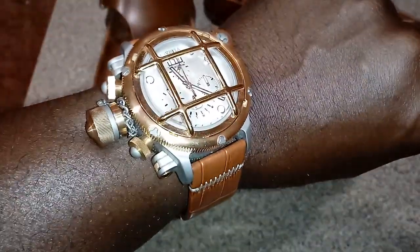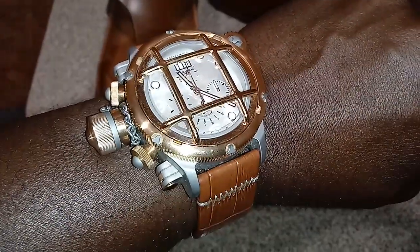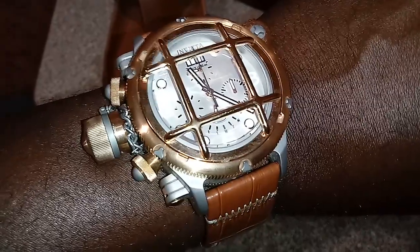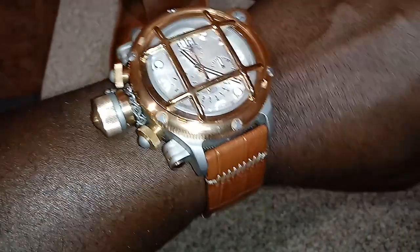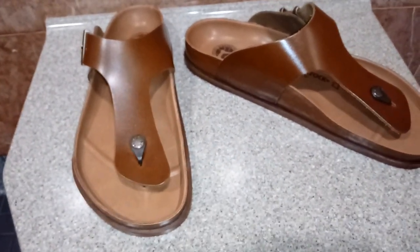Watch and Shoes, the watch is the Invicta Nautilus Russian diver. Not too much more to say about this one. I did a very in-depth review of this watch inside the 21 watch box. So if you want to check that out, feel free, go right ahead. Just scroll down in the videos and you're right into it.